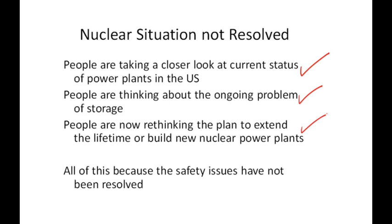The plan, they thought, was that they would just extend the lifetime and relax the restrictions around power plants such that the nuclear power plants can keep working longer. But now people are reconsidering that given the situation in Fukushima, Japan. So the biggest problem with nuclear power plants is really the nuclear waste and what we're going to do with it. There's no long-term storage solution in the United States right now.